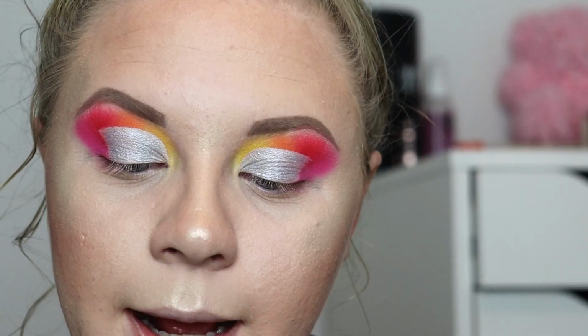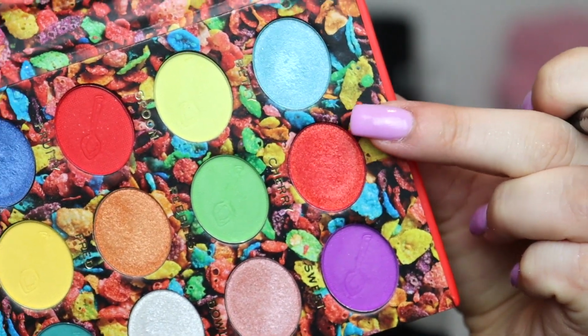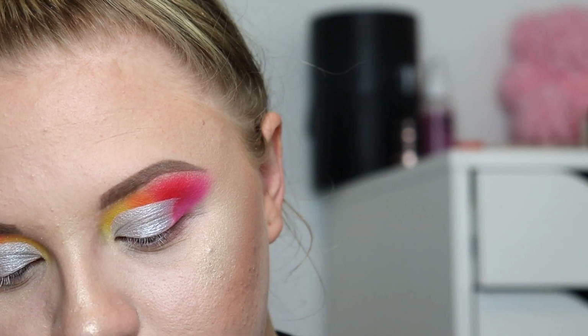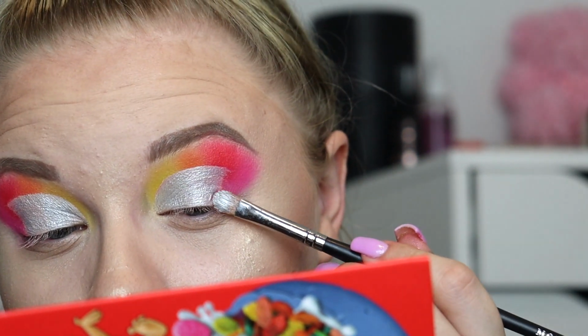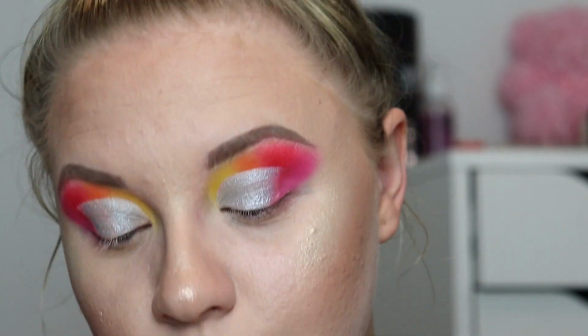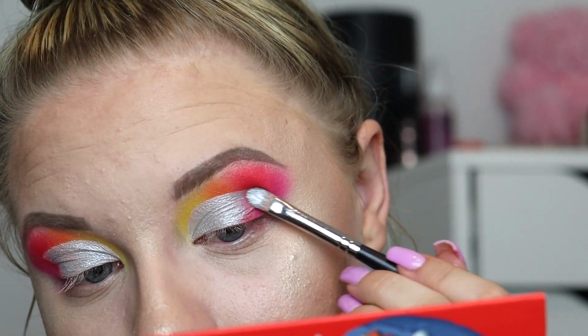That's my own thing. Okay, and to blend that out, I'm going to take the cherry shade, which is a shimmery red, and I'm just going to use a little bit of this on the other side of that brush, and just going to use that to blend out the outer edges so there's no harsh line.